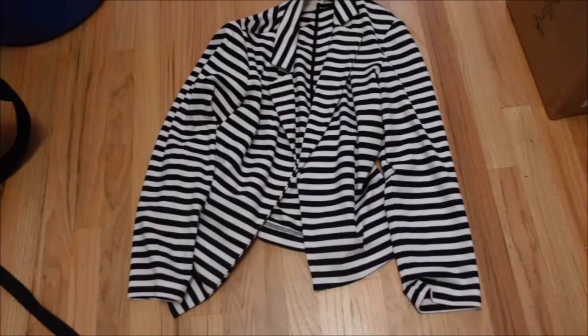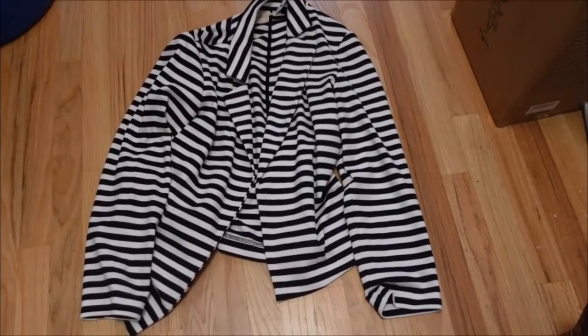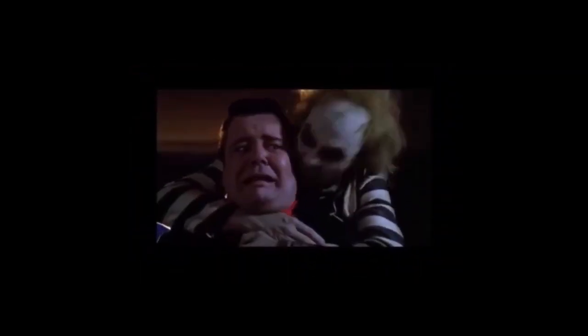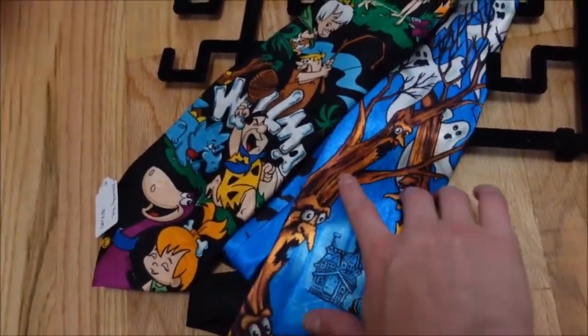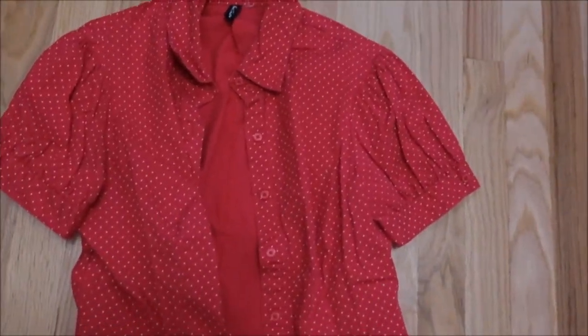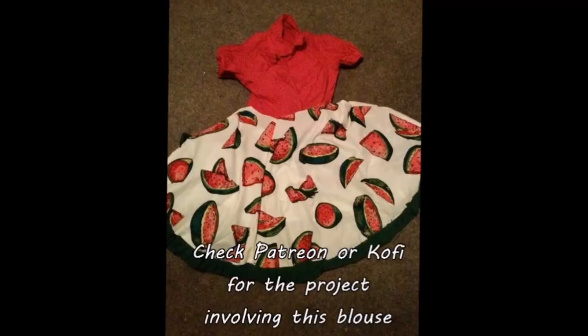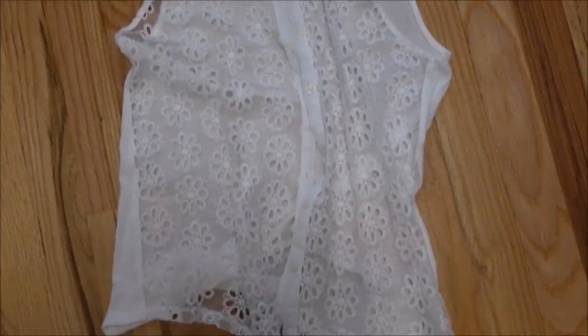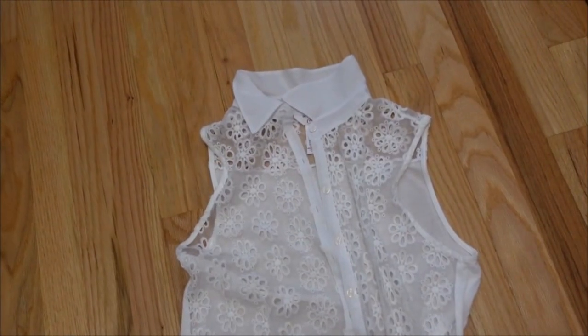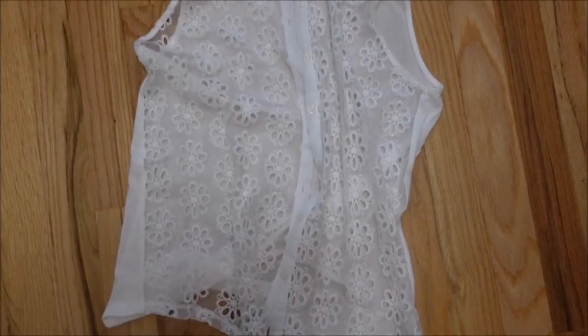Quick haul. Y'all know I couldn't pass up a Beetlejuice blazer. Beetlejuice is back! We're gonna have some laughs. A funky hanger for my collection of novelty ties. Cute blouse. Floral lacy top that goes with a theme I have for a trip that I will be taking soon.